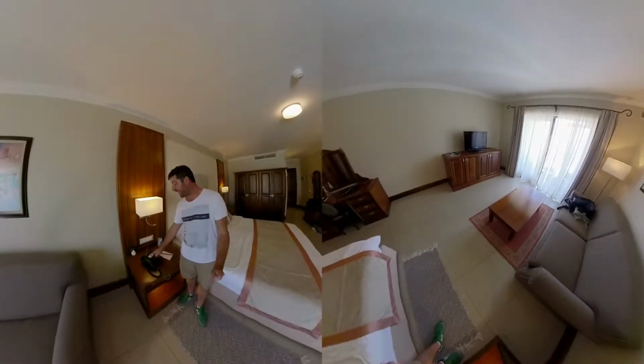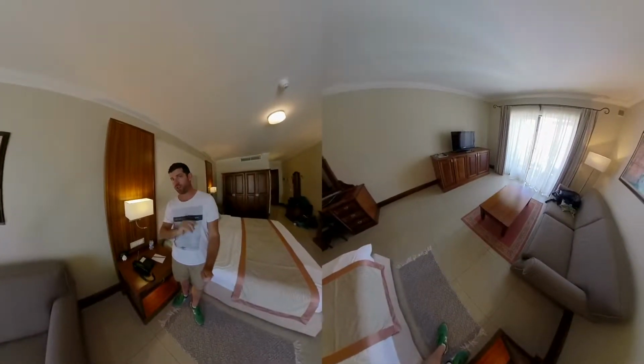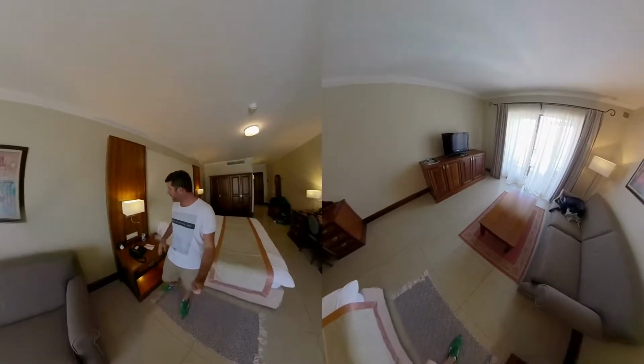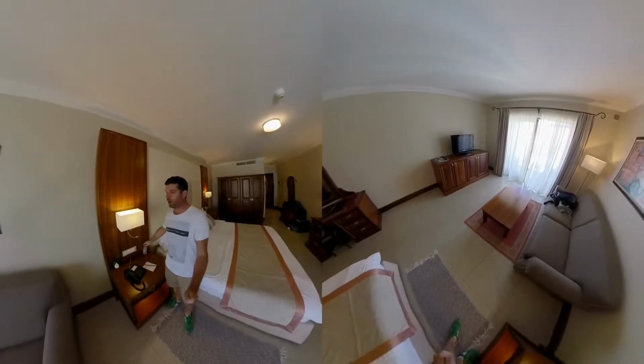Unfortunately it doesn't say any phone numbers, but a good advice, if you dial 0, usually 0 will connect you to the front desk. Every night when they do the turn down service, they would provide you with 2 bottles or 1 bottle of small water.